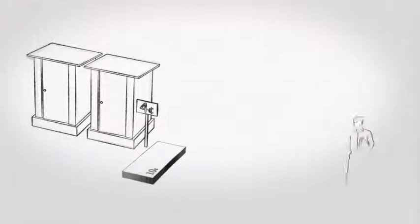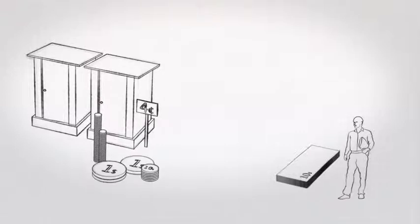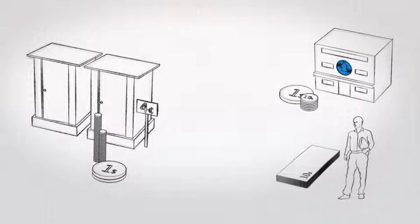Sanitation entrepreneurs would pay $100 to have a toilet installed and charge users 4 cents per visit to use their toilets. From this, the entrepreneur pays the $3.50 weekly service fee. Each week, 40%, or $1.50, goes to the franchiser, while 60%, or $2, goes to the franchisee. From their earnings, the entrepreneur would pay back the initial $100 in 1 year.